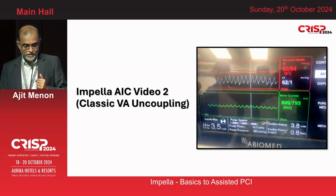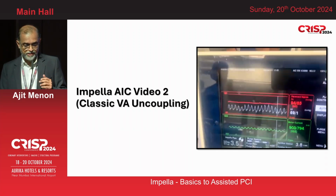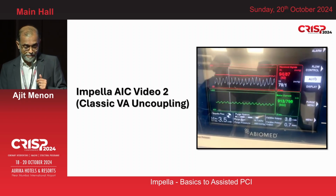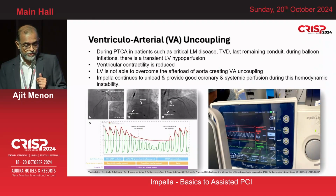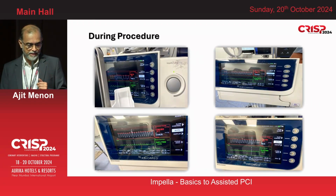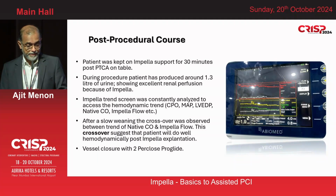So this is a trace where you can see that the red trace, which is the aortic trace, is completely a straight line. So this is basically the reason for ventriculoarterial uncoupling, where the LV is unable to overcome the afterload of the aorta, creating an uncoupling. And post-procedure, and post the dilatation, the tracings came back, and we maintained the same.